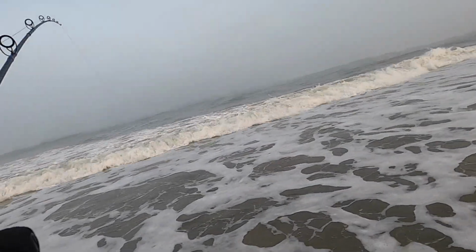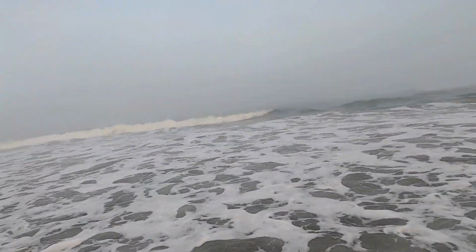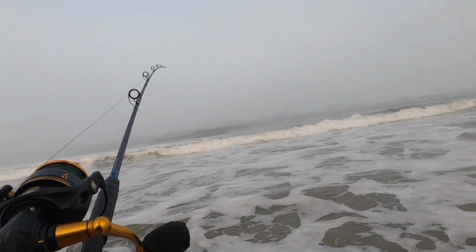All right, so after the last couple of casts where I'm getting hung up on rocks, I just moved 50 yards. I just picked up my line and moved it 50 yards. Catch conditions down here look so much better than where I just was.